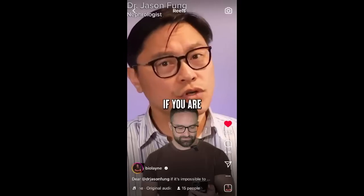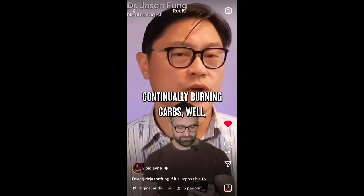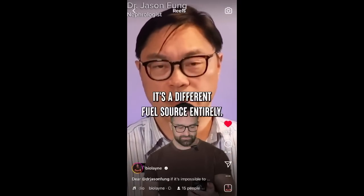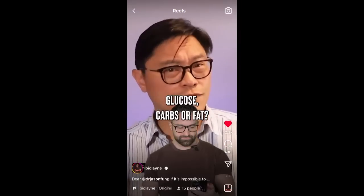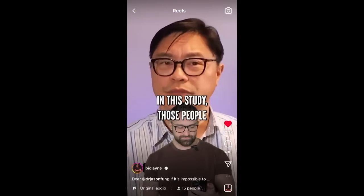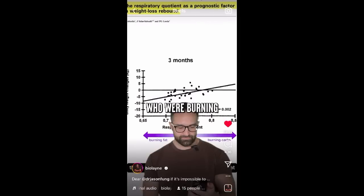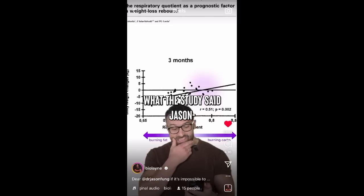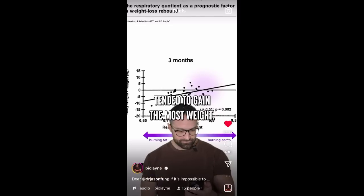If you are continually burning carbs, well, you can't burn body fat. It's a different fuel source entirely. Glucose, carbs, or fat, that is body fat or dietary fat, are your main sources of fuel. In this study, those people who were burning mostly fat tend to keep that body weight off, or in fact even lose more body weight. And those who tended to burn carbohydrates tended to gain the most weight.